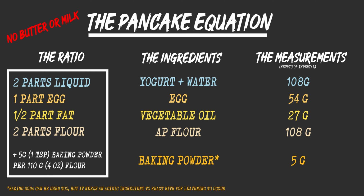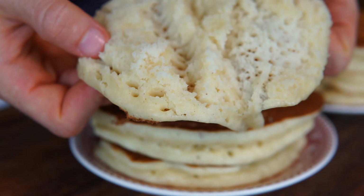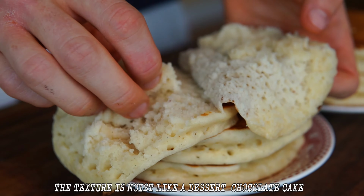So when I was testing out the pancake ratio last week, the second one I made without butter or milk. And at first I thought I liked that traditional one a lot better than the one without butter and milk, but then the more I was testing it, it had this really moist and luxurious texture that I've never had in a pancake before.